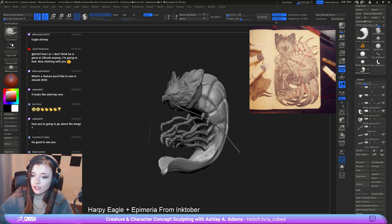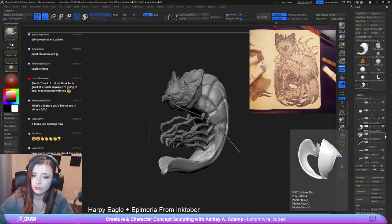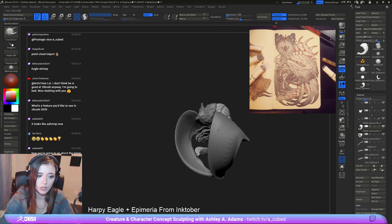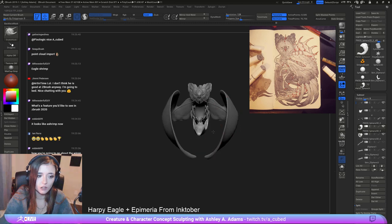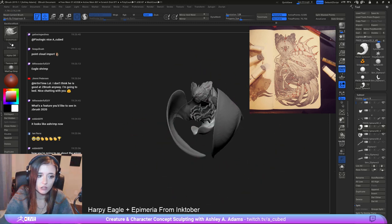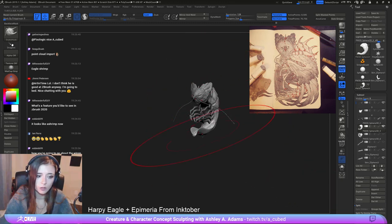Eagle shrimp, exactly. How am I gonna go about doing the wings? Well, I have them as a block out right now, right? Like, they're kind of like here, but you know what? I can kind of see what's the problem with this right now, because the curve of the bodies too. Wait, here we go.